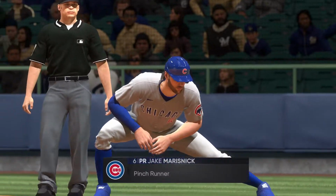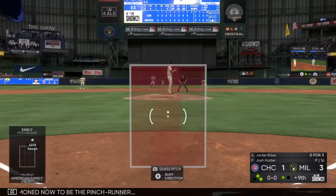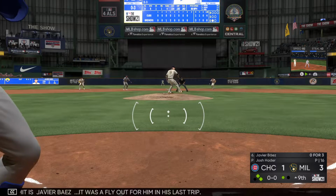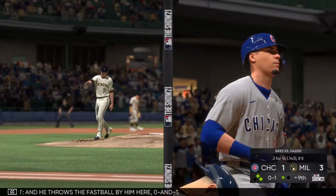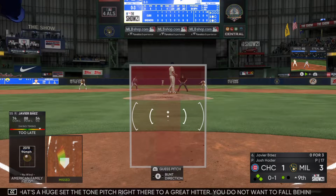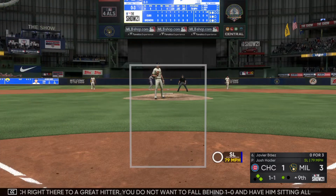Jake Marisnick will be summoned now to be the pinch runner. Next to hit is Javier Baez. It was a flyout for him in his last trip. And he throws the fastball by him here, 0-1. Hey, that's a huge set-the-tone pitch right there. To a great hitter, you do not want to fall behind 1-0 and have him sitting all over a fastball or guessing what you throw next.